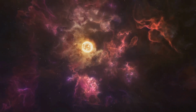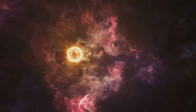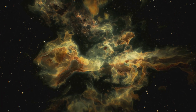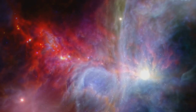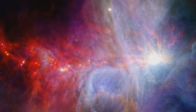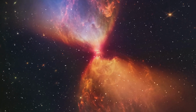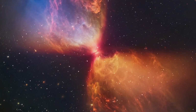Within these nebulae, regions of slightly higher density can begin to collapse under their own gravity, initiating the process of star birth. As the cloud collapses, it fragments into smaller clumps, each a potential future star. Each clump continues to collapse, pulling in more gas and dust from its surroundings, growing in mass and density. This process is driven by the relentless pull of gravity, which ensures that the clumps continue to gather material.